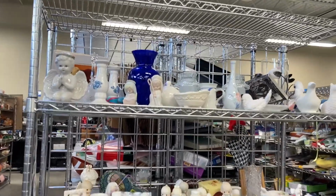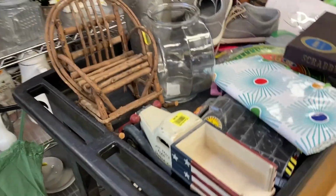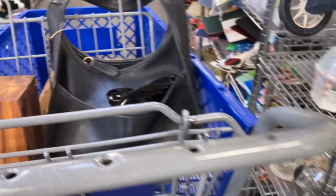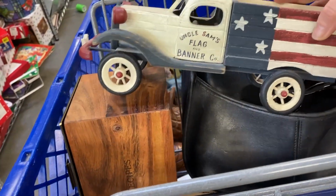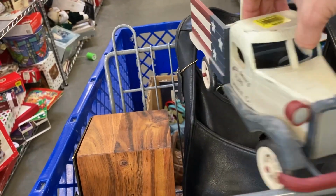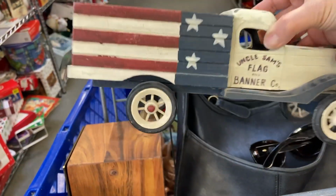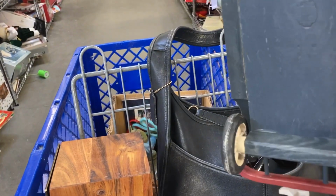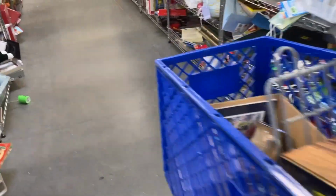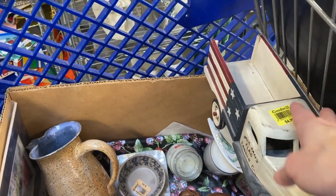Rounding the corner of an aisle, I see that there is a cart here. There is a wooden truck on it, and I am partial to handmade wooden trucks. This one is sort of mass produced, even though it's got hand painted details. I think this is made for some sort of store or company. It's not like an artisan creating something for his grandkids, which is what I really get turned on by. But I put it in my cart for at least a while.